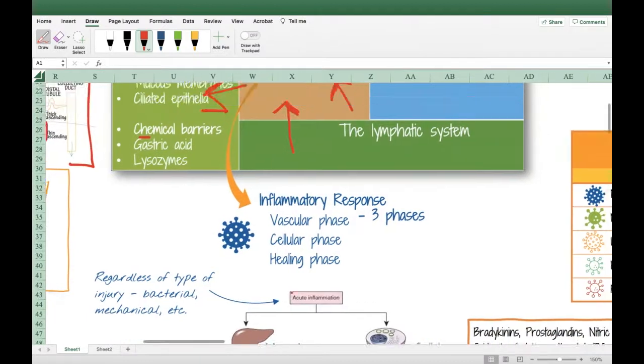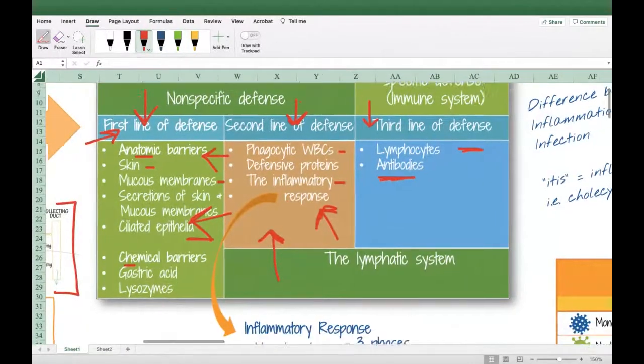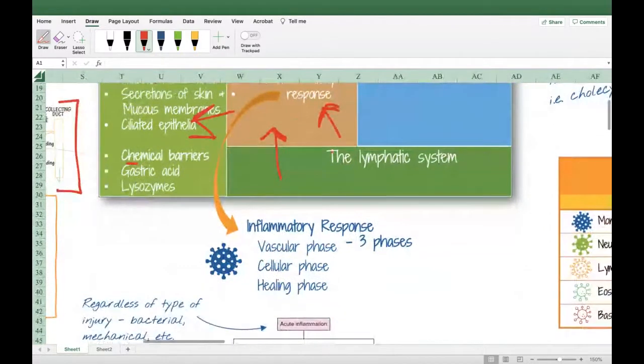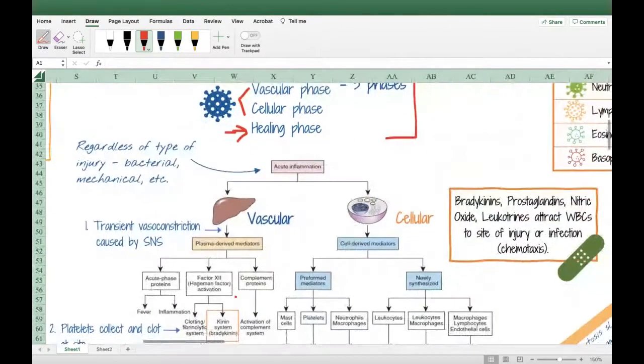When we talk about this inflammatory response, remember we said it's the second line of defense, and it's non-specific. This is where we have those 3 phases, and this is where we spend most of our time. With those 3 phases, this healing phase isn't something you need to worry about. It kind of makes sense, and we'll talk about it later. It's really these 2 phases, the vascular and cellular, that get really involved. We're going to go through those hopefully really quickly.